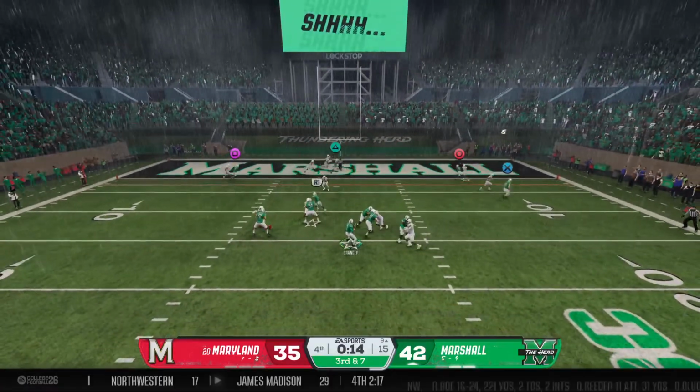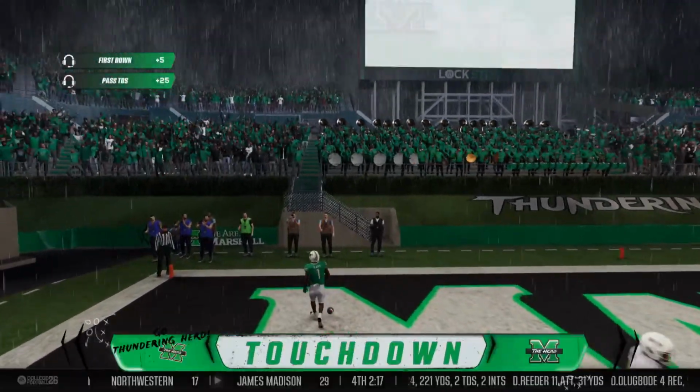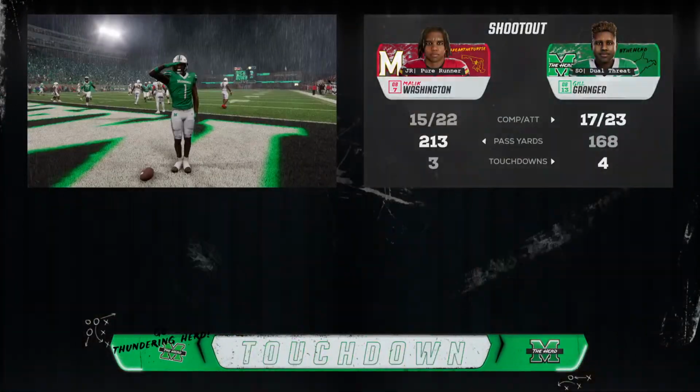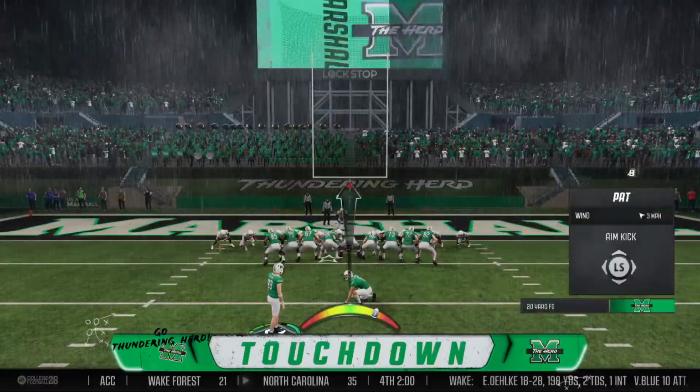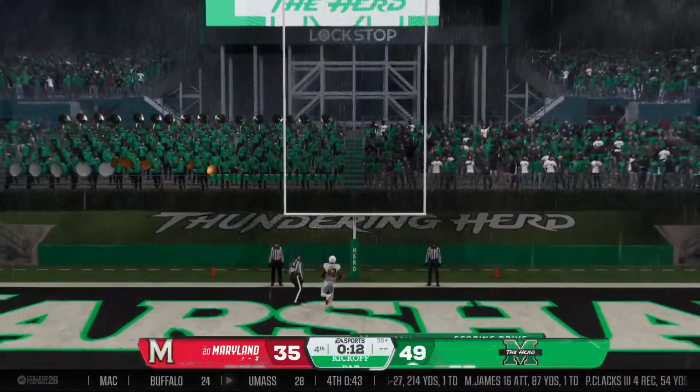Off the play fake. He's got it on the move. And he gets it into the end zone for the touchdown. And it's not just a touchdown. It is a dagger in this game.